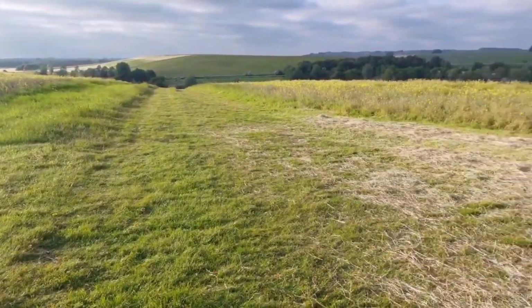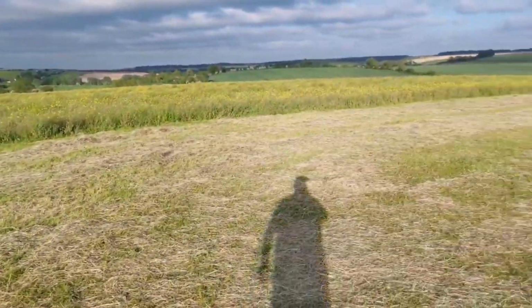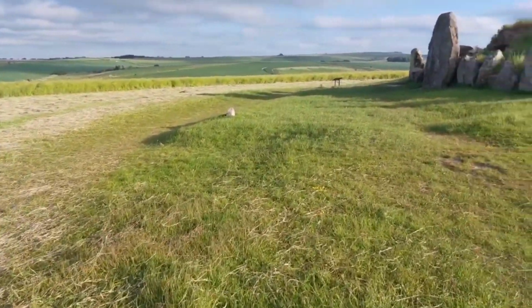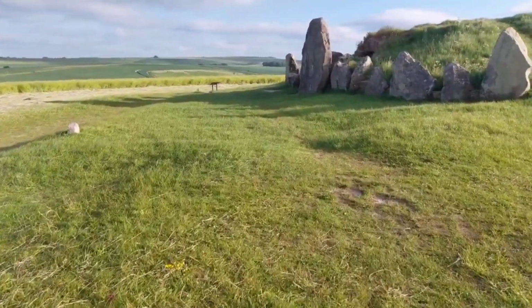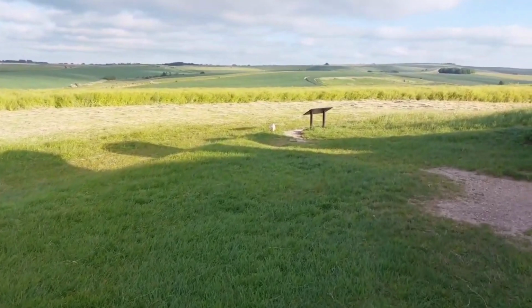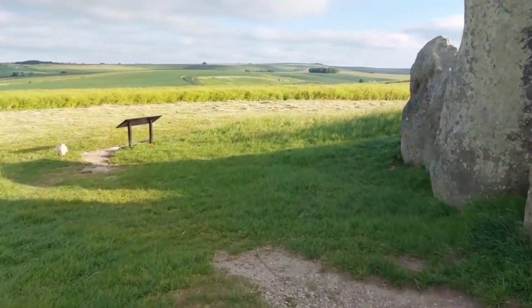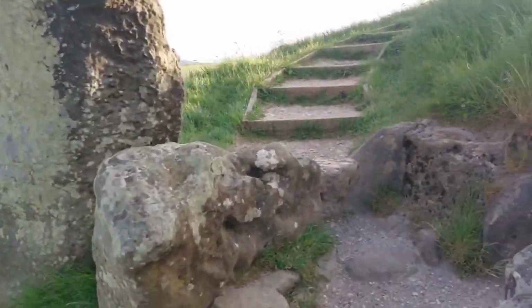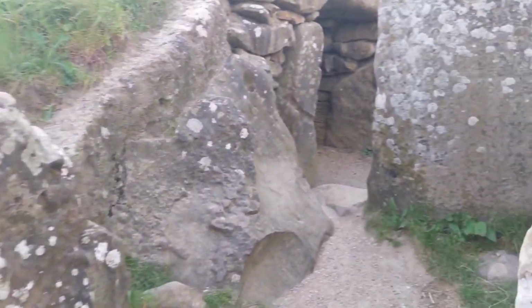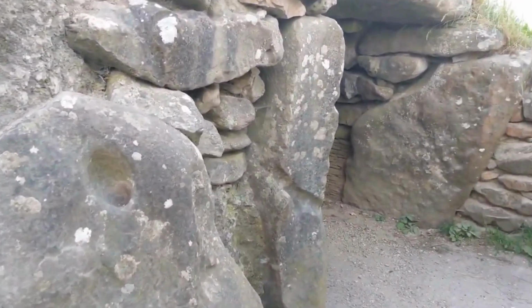It's a great view, but well worth it. So, let's go and have a look what we can find here today. Here we go.